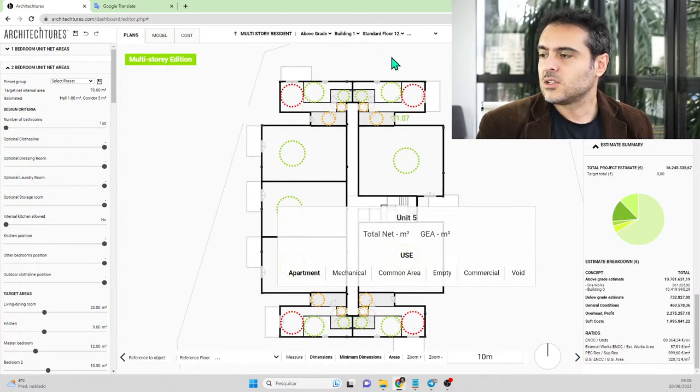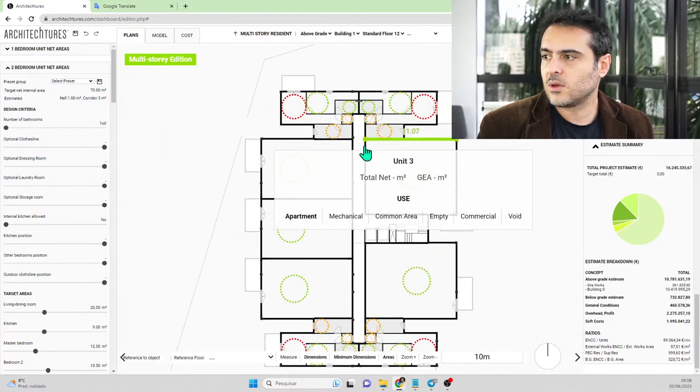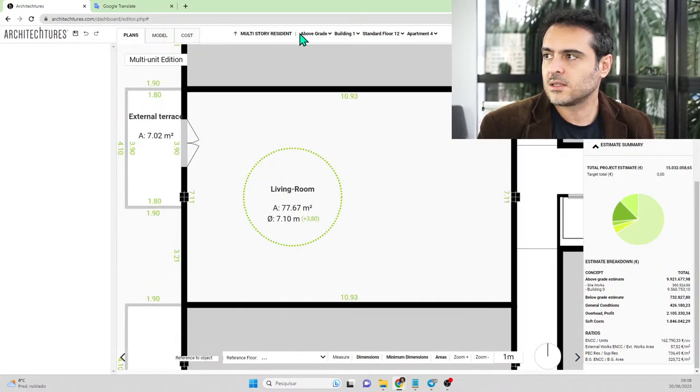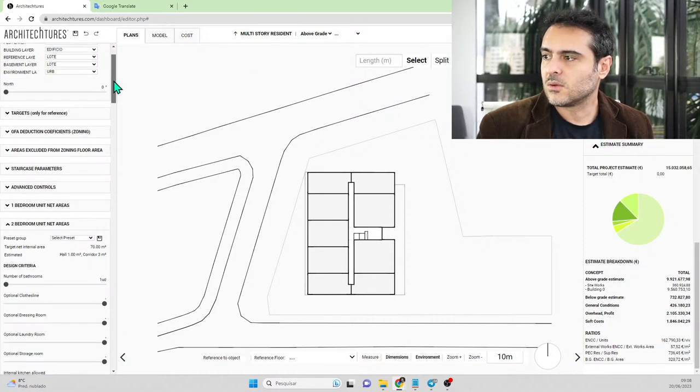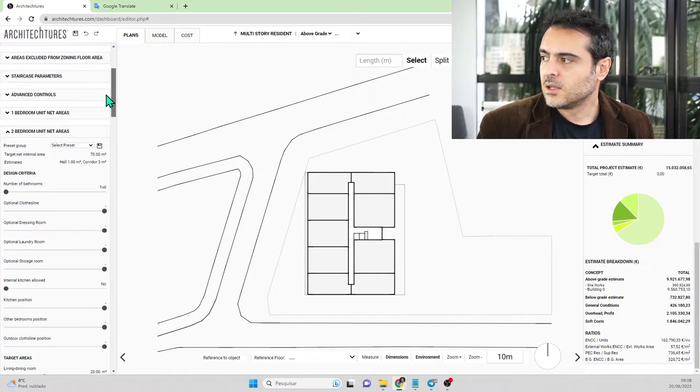Okay, now we changed this. It created something very strange. I will go back because it created something crazy here, right? This is not what we want. So I will go back, and I will add two bathrooms once again.